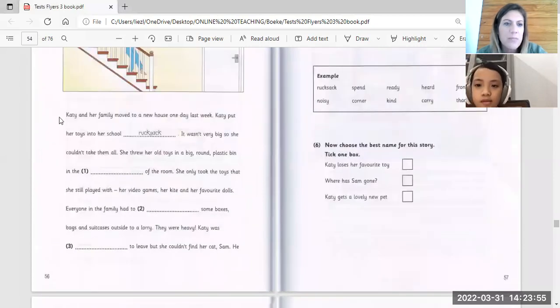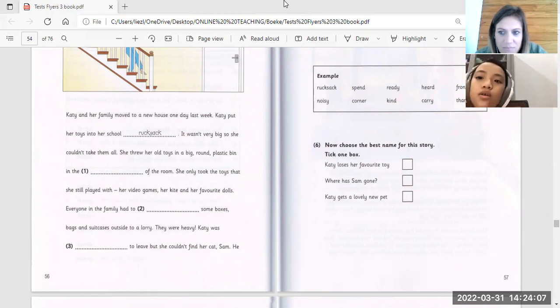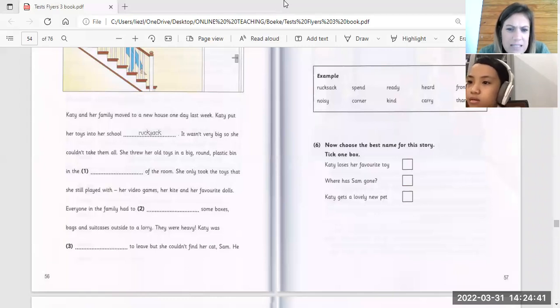Okay, number four. Let's read number four. Katie and her family moved to a new house one day last week. Katie put her toys into her rucksack. It wasn't very big, so she couldn't take them all. She threw the old toys in a big round plastic bin in the corner of the room.